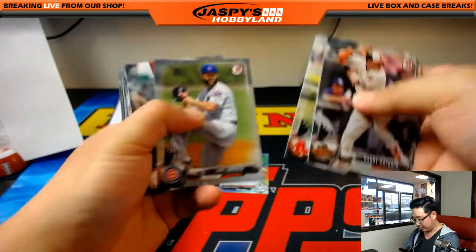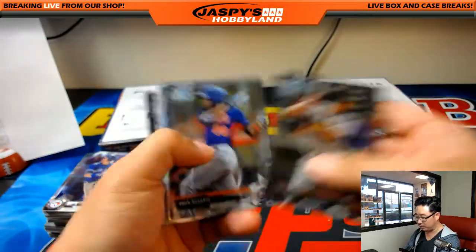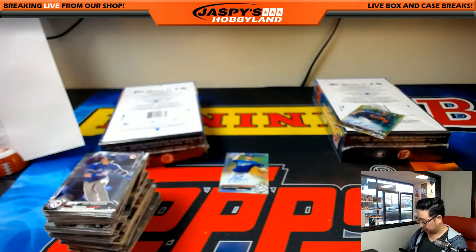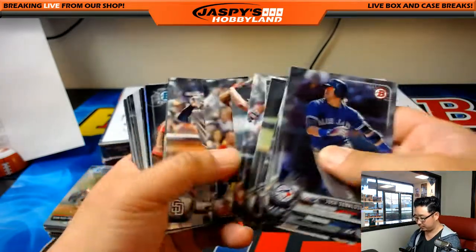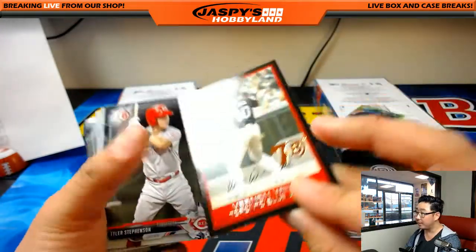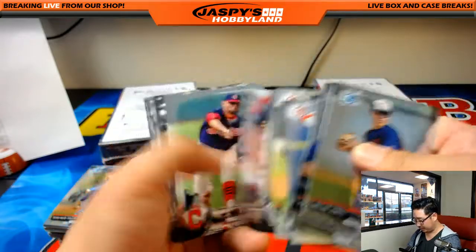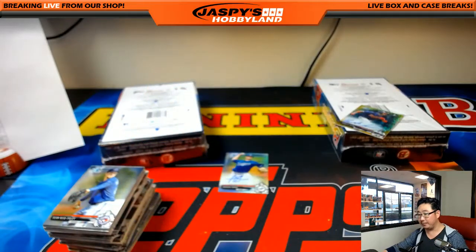All right, next stack. We should expect one more autograph out of here, and then we'll get to the last two boxes, folks. We're almost there. We're making some pretty good time, I think. There's Vernon Wells. That 2006 set. I do like the buybacks that they insert in this. I'm a fan of that. All this paper won't be shipping. There's Giancarlo Stanton again.